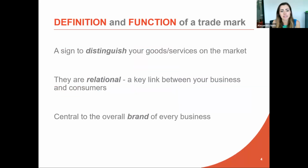Starting at the very beginning with what is a trademark? A trademark is any sign that is used to distinguish your product or service from those of other businesses. For example, in a supermarket, you will see a whole cabinet of bottled water. The product is fundamentally the same, but customers can differentiate between them and make their selection based on things like the brand name, the logo, and the overall get-up. In this example, that includes things like bottle shape.